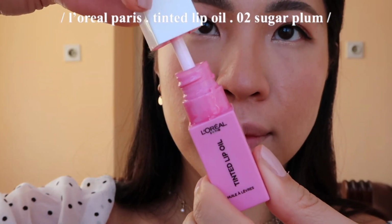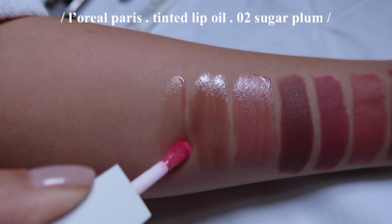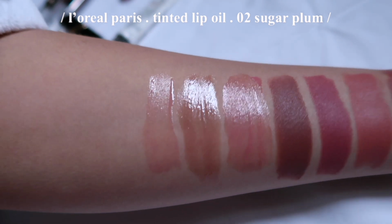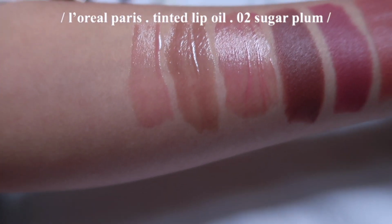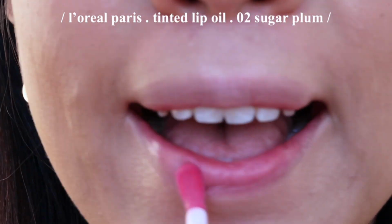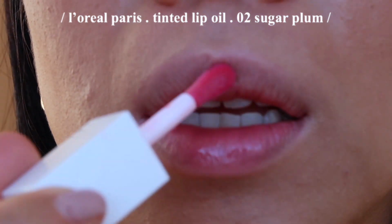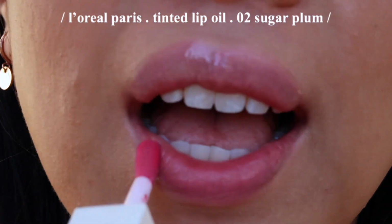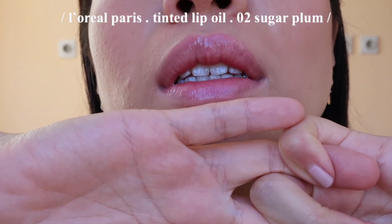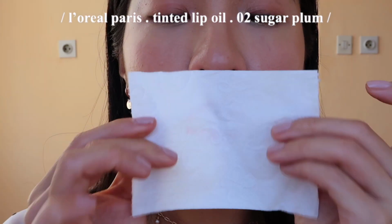I bought this L'Oreal Paris tinted lip oil in the shade 02 Sugar Plum from ASOS simply because it was on sale, but I am quite surprised by it. It is very moisturizing and it's not sticky at all. It doesn't feel oily, and when my lips are dry and I don't feel like wearing any lipstick, I would put this on my lips and treat it like a day wear oil treatment during the day. And the shade, the pink, is really pretty and sheer and subtle, which I like.